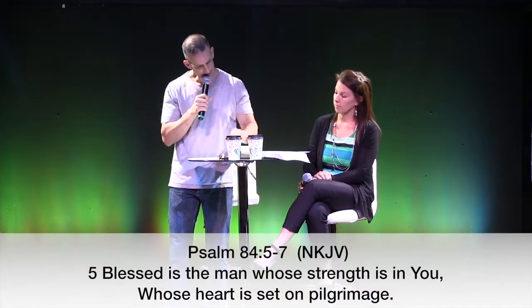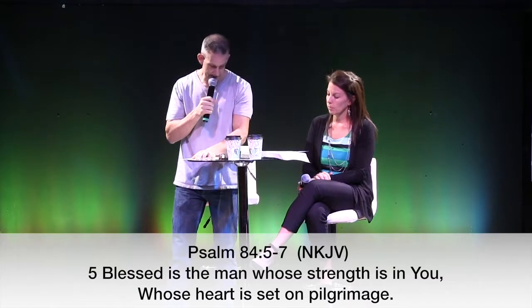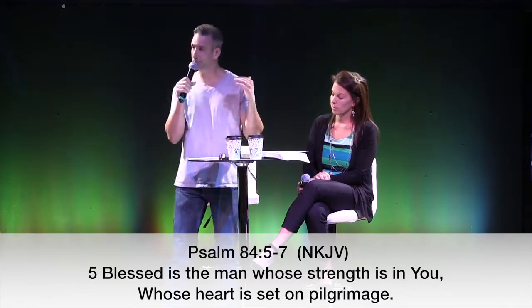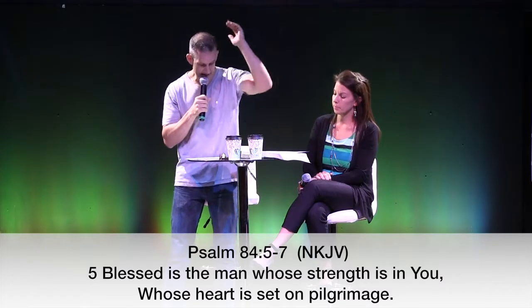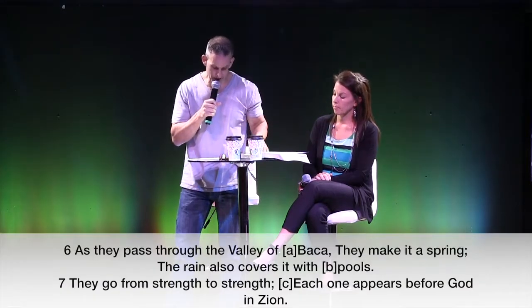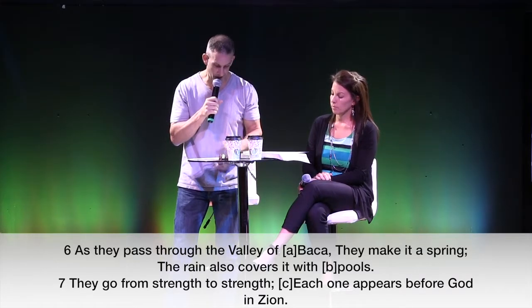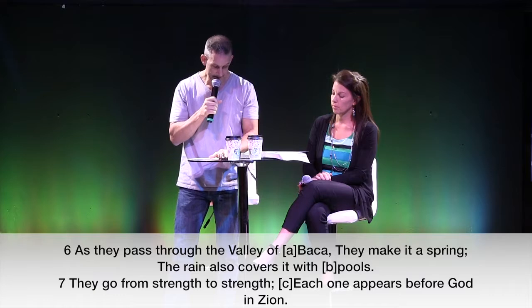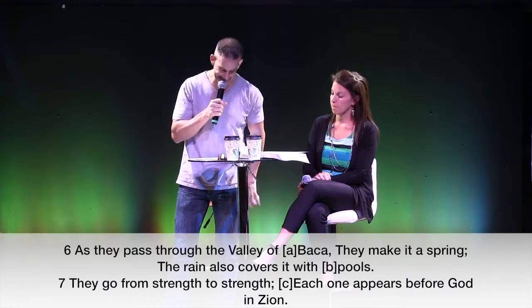And I want to share this with you. Psalm 84, it says, "Blessed is the man whose strength is in you, whose heart is set on pilgrimage." What he's saying is, whose heart is set on getting to Jerusalem and worshiping you there. "As they pass through the valley of Baca, they make it a spring. The rain also covers it with pools. They go from strength to strength. Each one appears before the Lord in Zion."